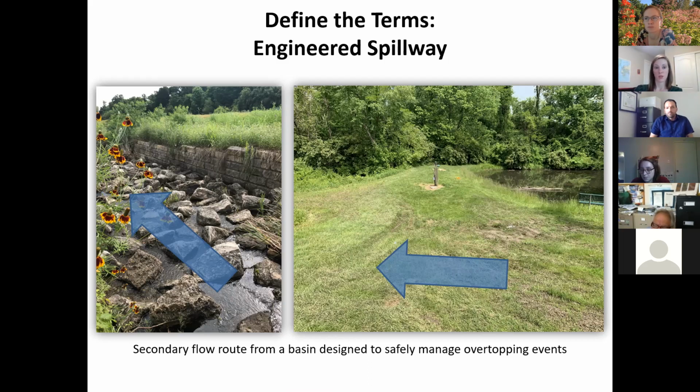The photo on the left here has rock and I think even a concrete bottom. It's definitely a much more man-made or engineered, if you will, spillway. And the basin on the right is a grassed spillway. So it can really range in materials.